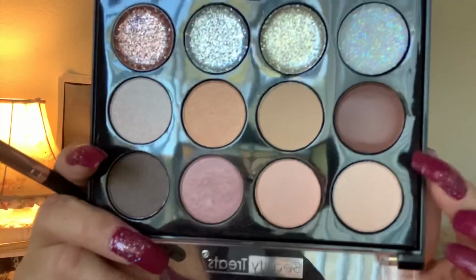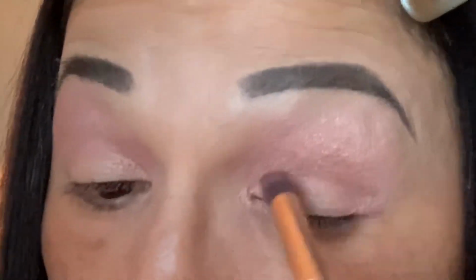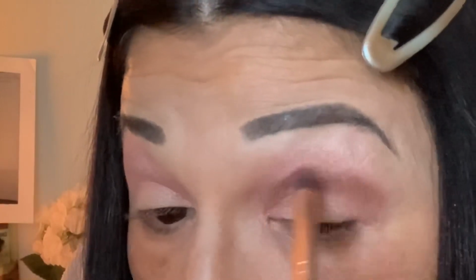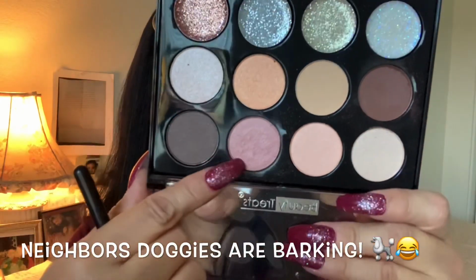Very pretty. We're going to go in with this shade right here. I'm using this pointed brush. It's a little firmer than the other. Not too bad. I like it. It's pretty. With the fluffy brush again, we are going to apply the transition shade again. With the clean fluffy brush, I'm just going to blend.